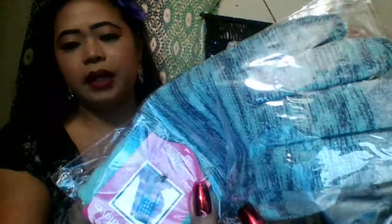So of course, it's still winter, still cold weather, so we have to have some gloves, right? So brown, orange, and mint green color.